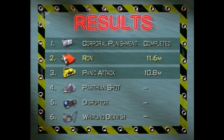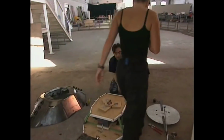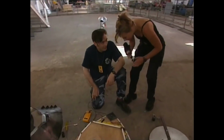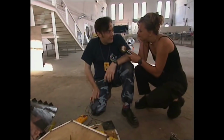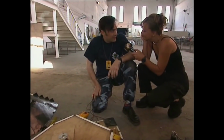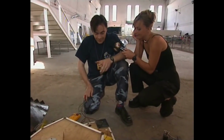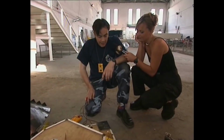Parthian Shot should be next up, but have a look at this. This is Neil. Now, the test area is miles away from the arena. What are you still doing here? Well, we've only just finished building the robot, and of course, a bit of a test run. We don't know how things are going to handle, and it didn't power up. The micro's completely no voltage on it at all, basically. So it's a bit of a mad panic.